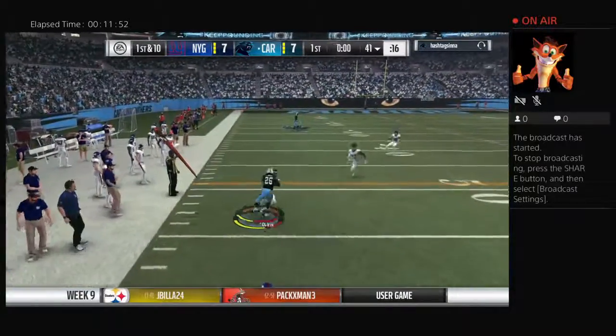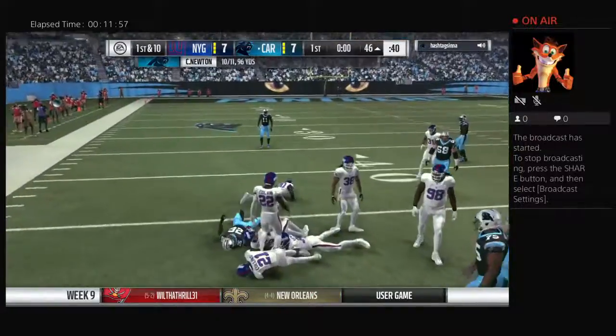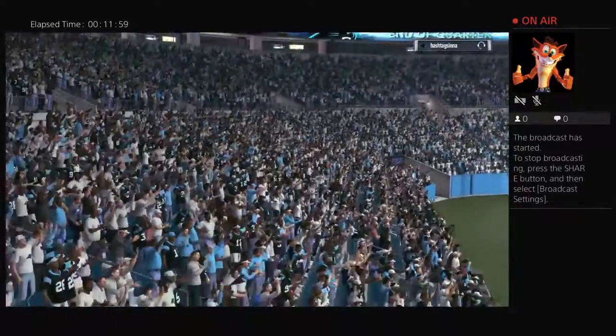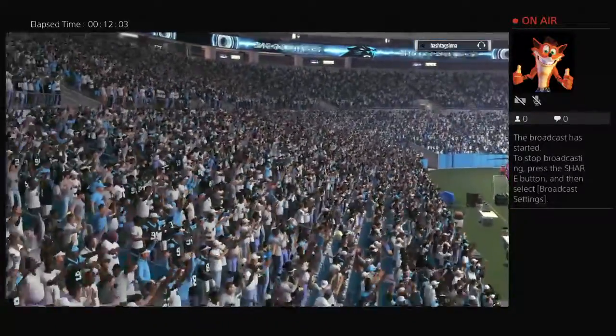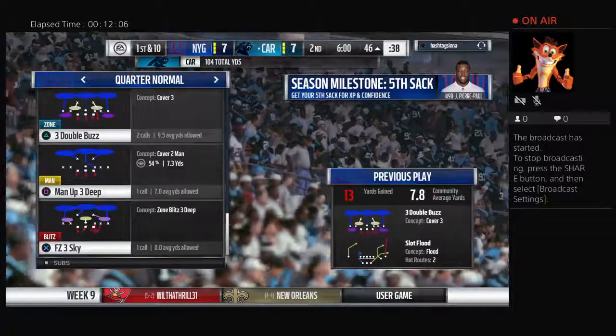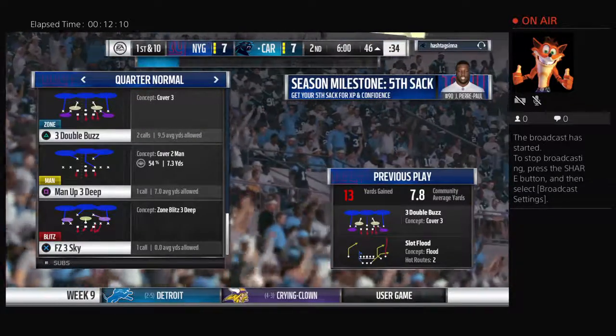Out to the flat for Lacey. And he'll be taken down, but not before he gets into enemy territory. With my good friend Charles Davis, Brandon Gaudin with you. It's the Panthers in possession of the football as we begin quarter number 2. And they've got it here with a first down.